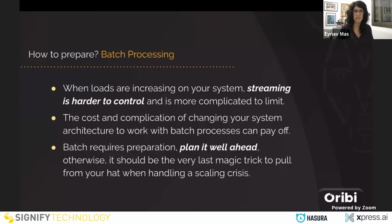This is something that should really be considered and designed, because if you add it once you have some scale drama or issue in the system, it will be the last magic trick to pull from your hat, because it's not a straightforward thing to do. You need to take action to make it happen.